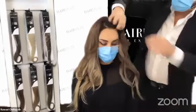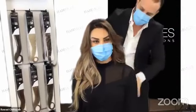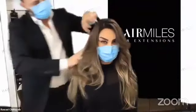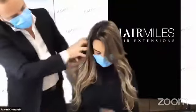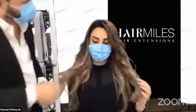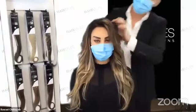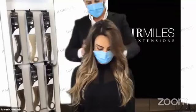So I'm not going to do the full head, but I'm just going to show you the results after installing 5 different colors of hair extensions mixed together. Oh, I see. Okay. So it blends in nicely. Most importantly, it does not show that it's hair extensions.